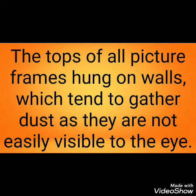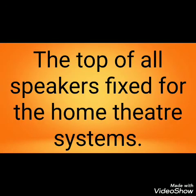Then the top of all picture frames hung on walls, which tend to gather dust as they're not easily visible to the eye. So the edge above the picture frame hung on the wall, and the surface of the picture frame, we sometimes forget to clean or overlook, so that also becomes a guest complaint. That means the dusting of the room is not properly done. We have to take care of all these things.